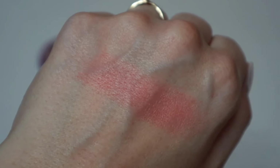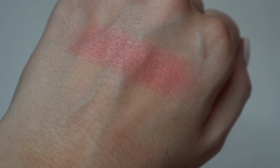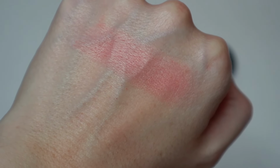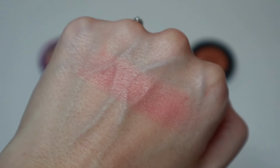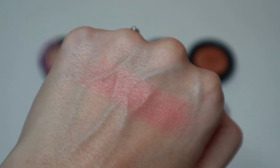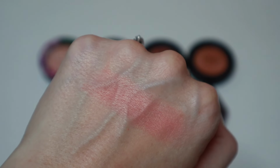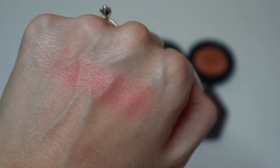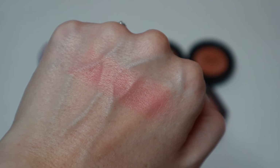I hate that this blush doesn't exist anymore because I just thought this was such a lovely shade. One of my all-time favorites, and that's why I haven't let this blush go, and I don't even want to really use it because I want to hit pan on it, but then I also don't want to because I know I can't get it anymore unless maybe I found it secondhand. But I love it. That's just such a pretty shade.